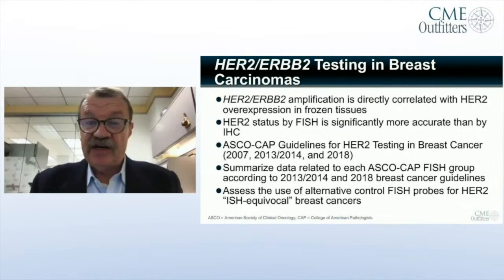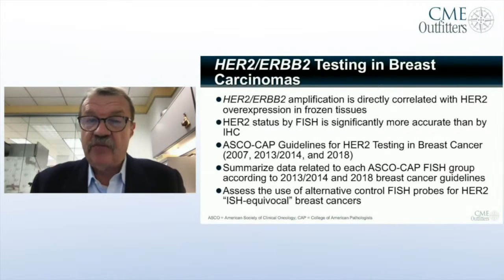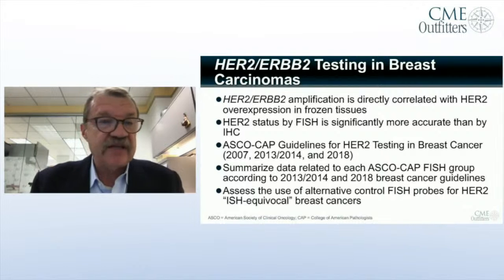I'll try to briefly cover some of the points related to conceptualizing HER2 testing. One of them is that HER2 gene amplification is directly correlated with HER2 overexpression, especially if you're looking at frozen tissues. Of course, clinical samples are formalin fixed and paraffin embedded these days. And I'll show you some data that we've generated in our laboratory that demonstrates that FISH is significantly more accurate than immunohistochemistry in these fixed paraffin embedded samples.